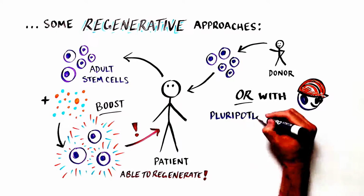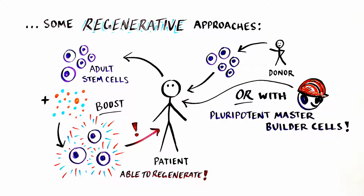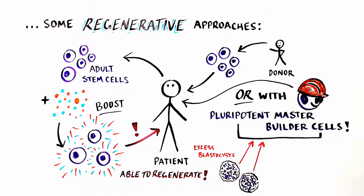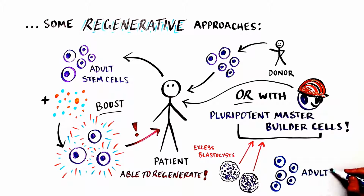It may also involve using pluripotent master builder stem cells, which can be derived from two sources: ethically generated excess blastocysts from in vitro fertilization, donated with the informed consent of the donor, or through a technique that reprograms adult cells to become pluripotent, a process that produces induced pluripotent stem cells, iPS cells.